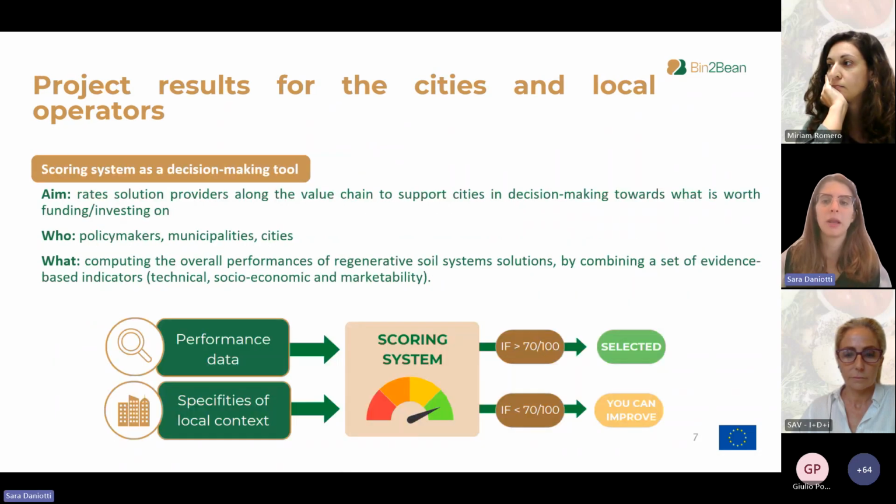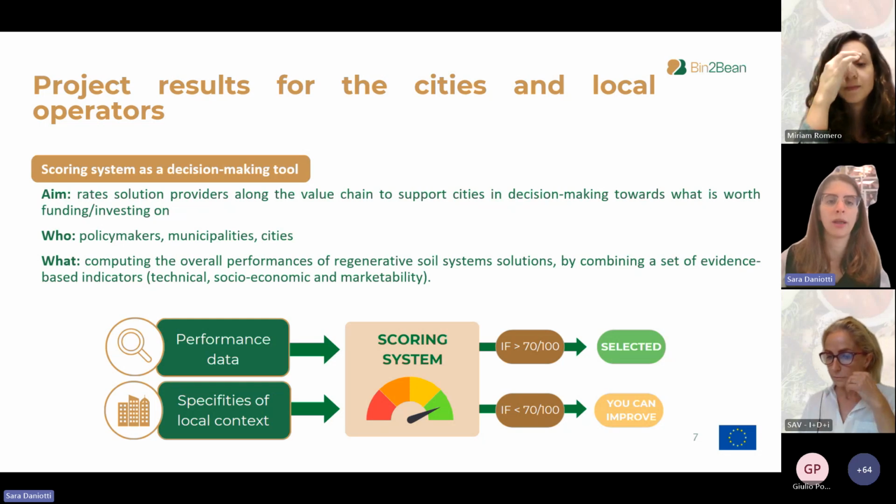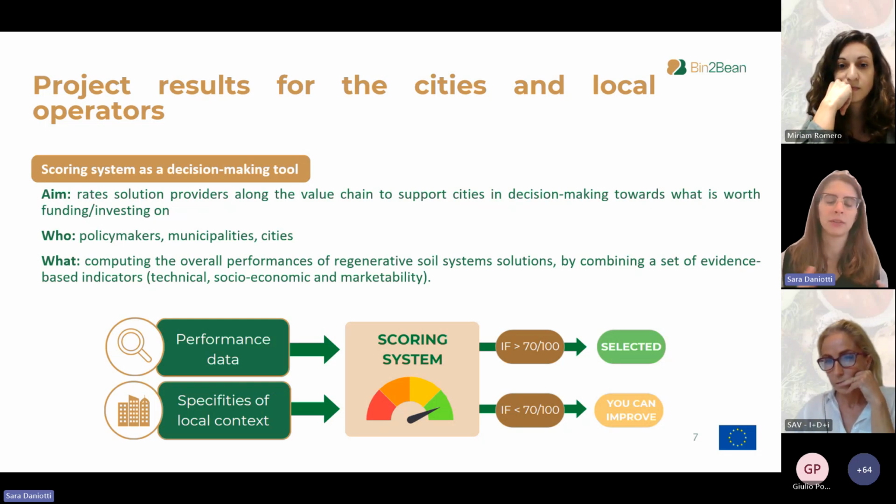Finally, at the core of the bean-to-bean approach lies this scoring system that will be developed as a decision-making tool for cities and policymakers with the aim of guiding their decision towards which innovation and which solution are worth funding or investing in. The tool in particular will allow computing the overall performance of this solution by taking into account different types of indicators from the safety, including environmental, but also considering socioeconomic viability and the local context.